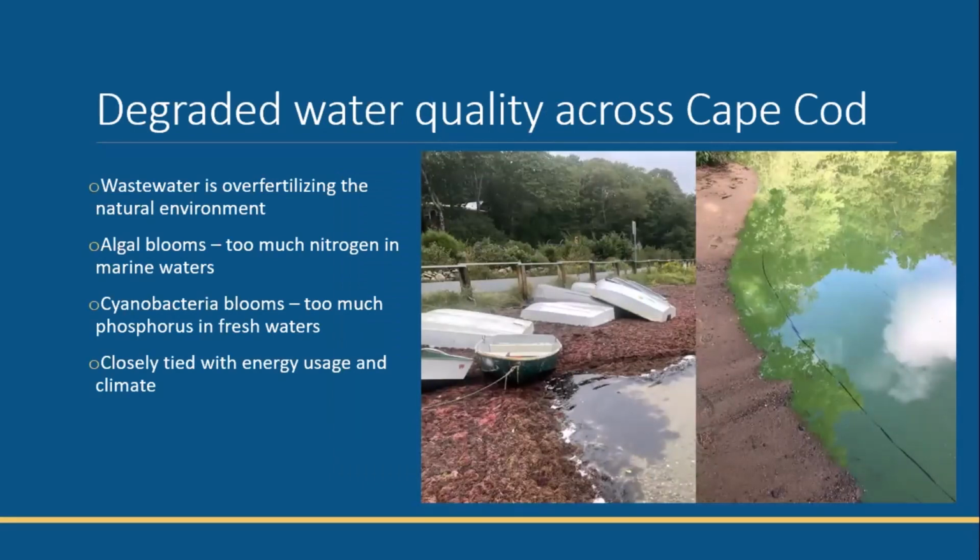So, the problem we're here to talk about is wastewater making its way to groundwater and then ultimately causing this water quality degradation. I can probably speed through these a little bit since we had that intro video. Basically, the nutrients in wastewater, nitrogen and phosphorus, are making their way into our surface waters, our ponds and our embayments, and they're basically fertilizing the ponds. Algae and cyanobacteria are nutrient-loving creatures, and just like the plants in your garden that you want to give some fertilizer to make them grow, these have the same benefit of getting excess nutrients. So by adding these nutrients, unintentionally in the case of wastewater, we are essentially fueling these harmful algal blooms and cyanobacteria blooms.